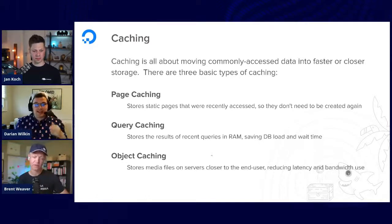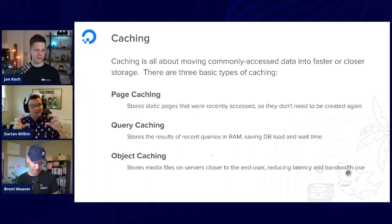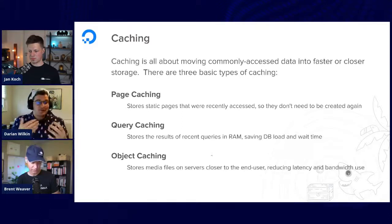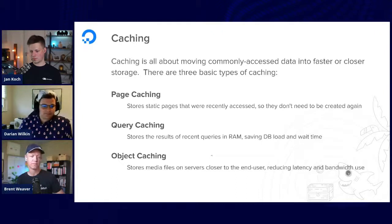So there are three basic types of caching that we can use in the context of WordPress to improve performance. The first is page caching. This is when you load a page, we can actually store that loaded page in case another user needs to access that same page in the near future, right? And that's super useful. It means we don't have to recreate the page each time, right? So that's less load on PHP overall.